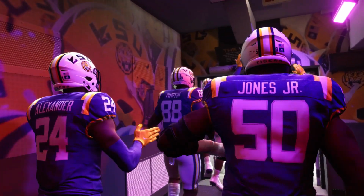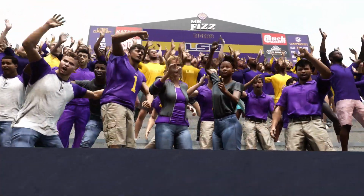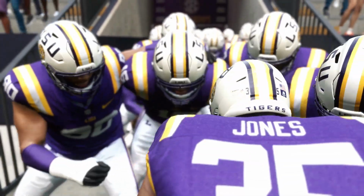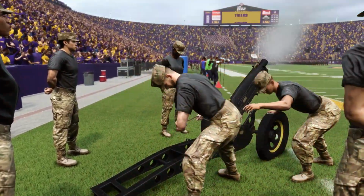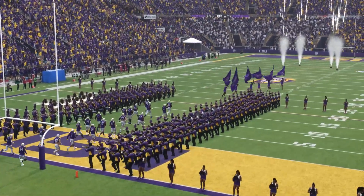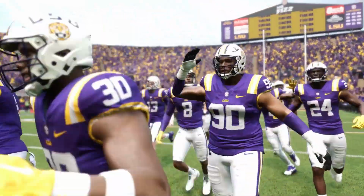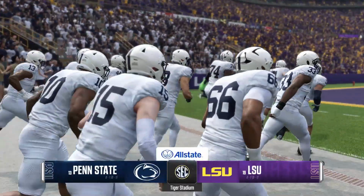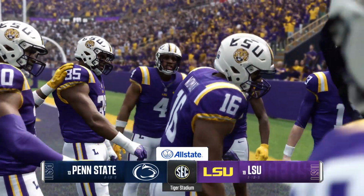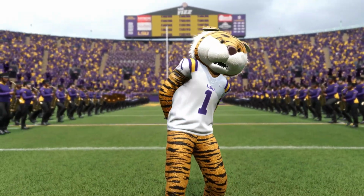The Bayou Bengals and the stadium called Death Valley since the late 50s. A top 25 showdown coming up. Two of college football's premier teams preparing to duke it out right here on this field. As we'll see, the number 13 team in the country, the Penn State Nittany Lions, taking on the 19th ranked team in the land, the LSU Tigers. For EA Sports College Football, Reese Davis with you alongside David Pollack and Jesse Palmer. Time to get this game started.